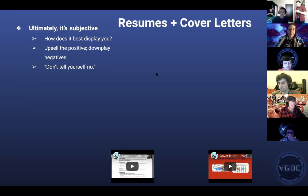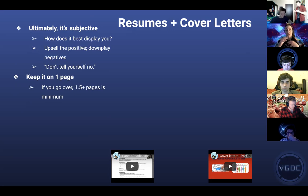But yeah, when writing a resume, you want to keep it on one page. And this is going to be tricky depending on how much you're trying to fit on a resume. If you have to go over a page, I've been told that you want to go to at least a page and a half. Don't do a page and a corner, or a page and a few sentences. It's unprofessional. So you want to keep it all on a page, find a way to structure it so it's on a page, or add that full second half of a page if you really need it.